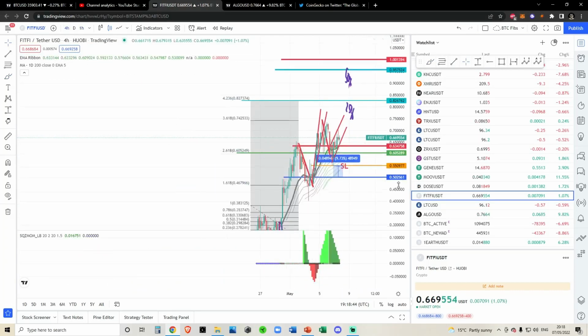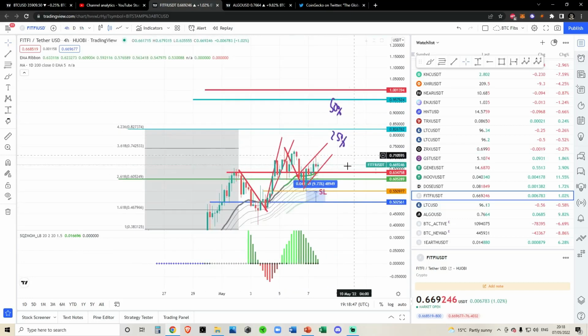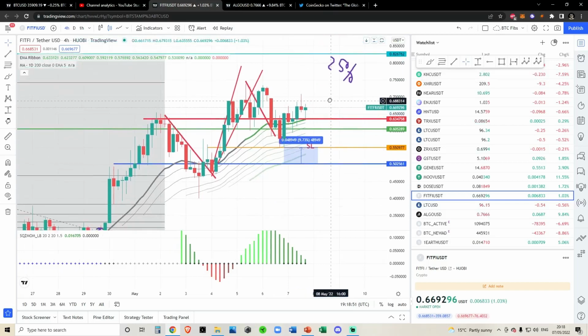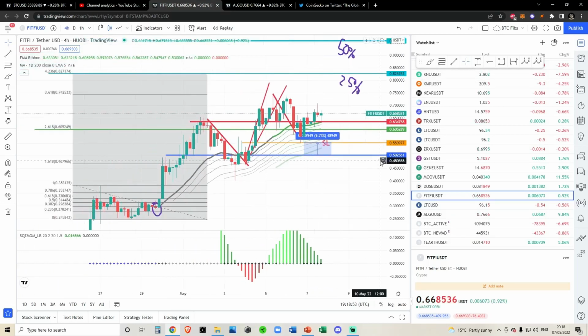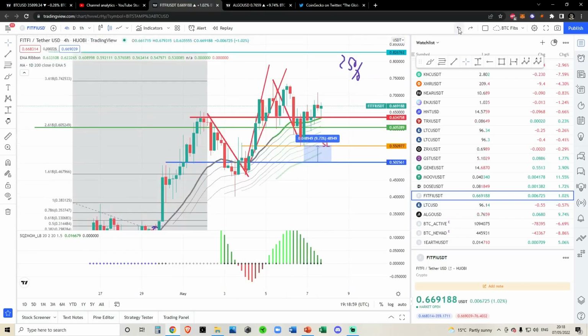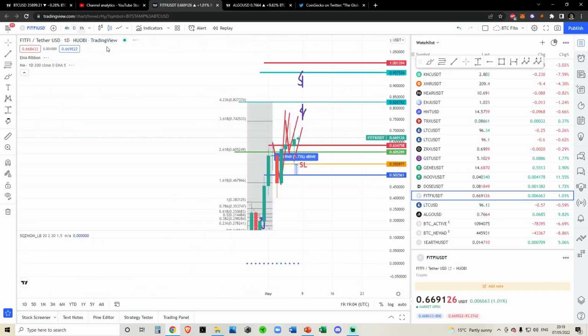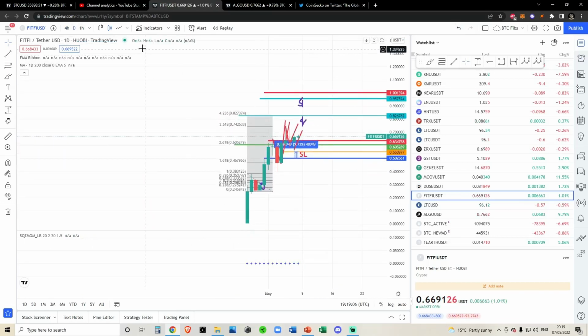So 4 hourly time frame, let's start wrapping up the video. You can see, like I talked about in the previous video for FITFI, your 4 hourly EMA has now fully loaded in. We are getting perfect support every time we come down into the 4 hourly EMA ribbons and have a confirmed bounce. So daily time frame, everything's bullish.